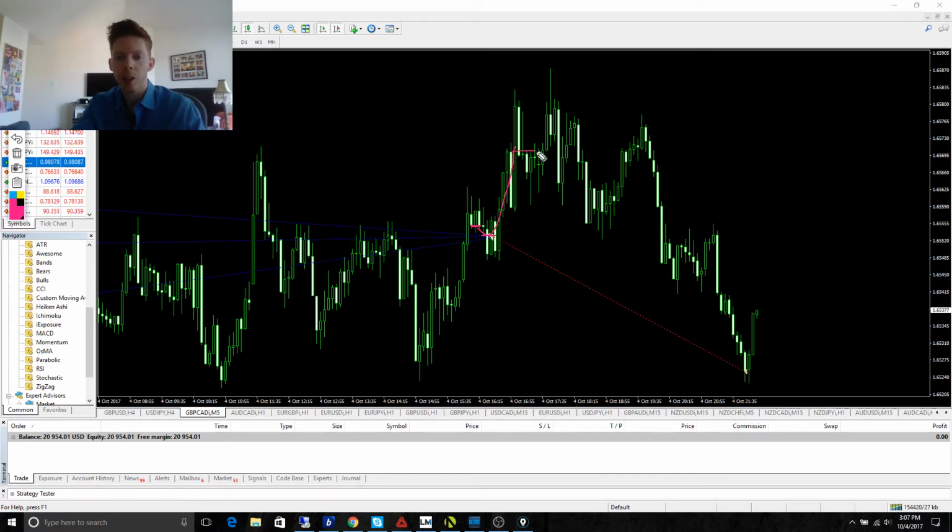I was considering entering again here at this point, but it was too close. It was only about 15 pips from my entry to where I was looking at another inside candle. It turns out that it would have been a good idea, but it's still too close. I want it to be at least 20 pips, so I'm not at risk of having my trades or my baskets or my grid too close together.